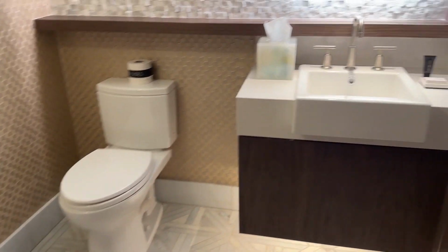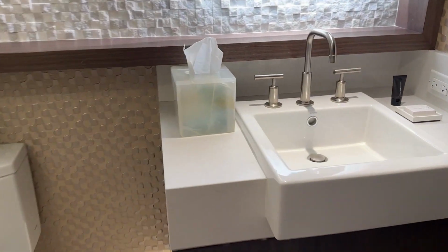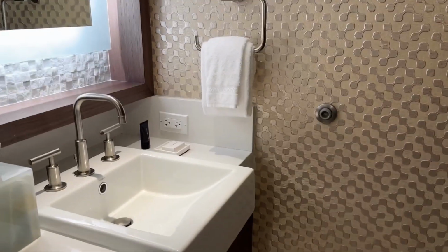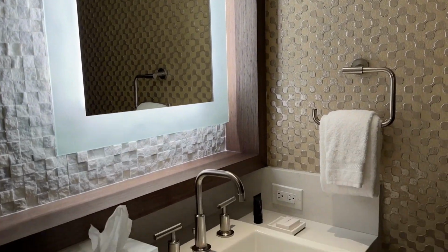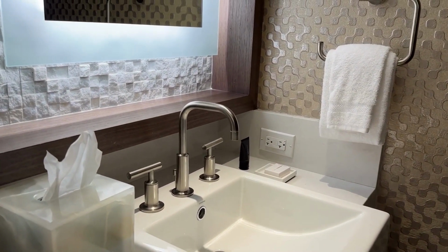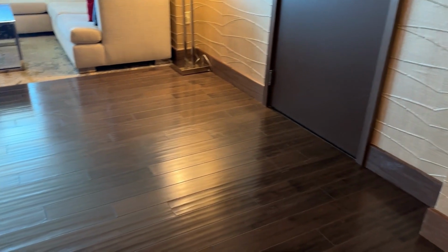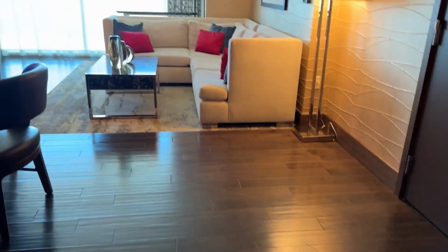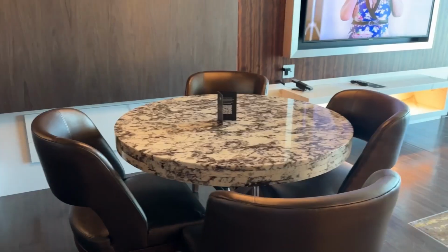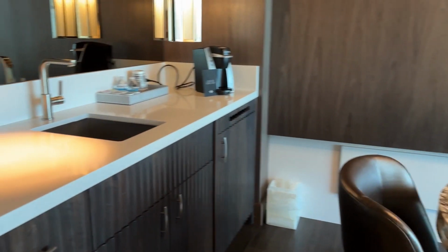There's your commode and your sink. I like the dark wood and the textured wallpaper, very pretty. A large lighted mirror, some nice amenities, and back out into the suite. Beautiful dark brown wood floors. And we have a little kitchenette area with a wet bar.